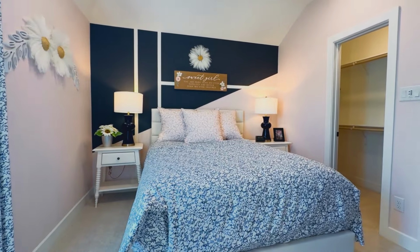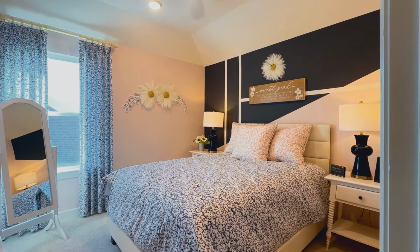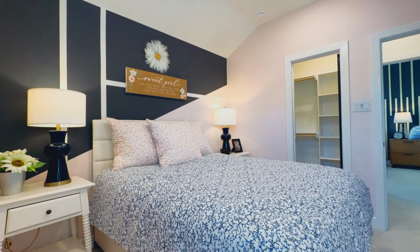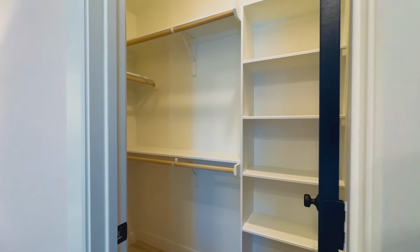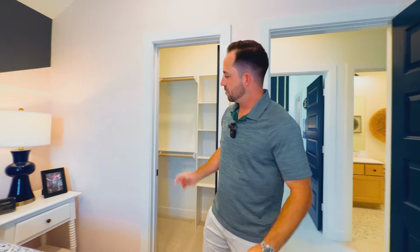And then coming through, this is exactly what I was saying. Plenty of room for a full-size bed. You don't have a full-size dresser in here. You could fit one depending on how you arrange the furniture, but plenty of space in here. And then another walk-in closet. This one's even larger. It's got some built-ins, and there's actually a second little cubby hole that connects through into the attic for even more storage.